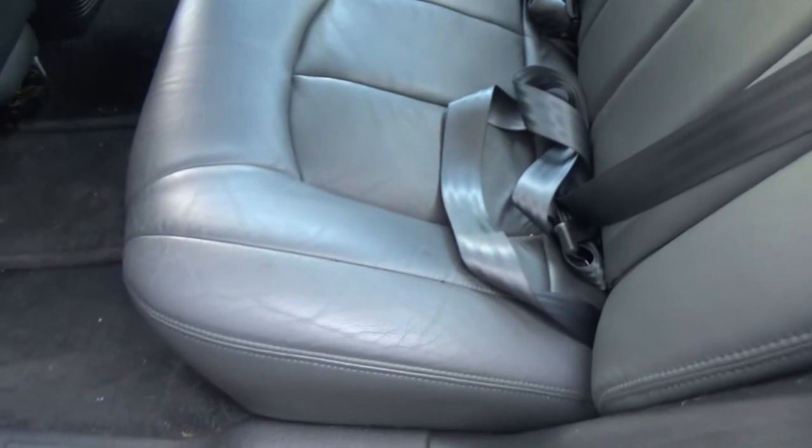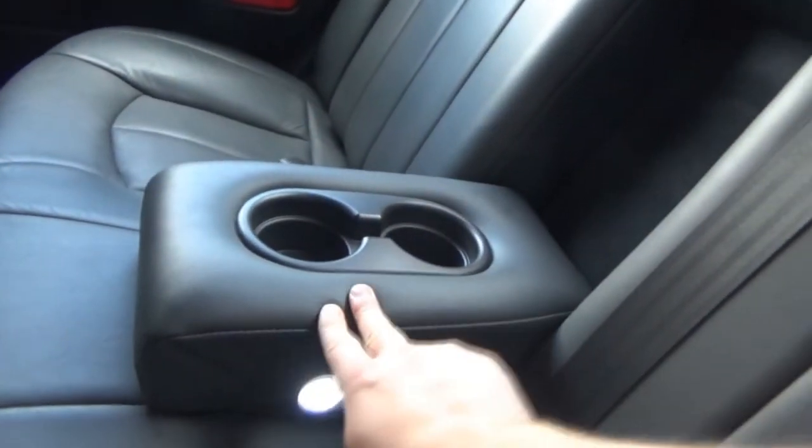And again, compared to the front, it really doesn't look like the back seat was used much for anything, so you don't have as many cracks and such back here as you do in the front seats. So the back seats probably were rarely used. Very cushy armrest.